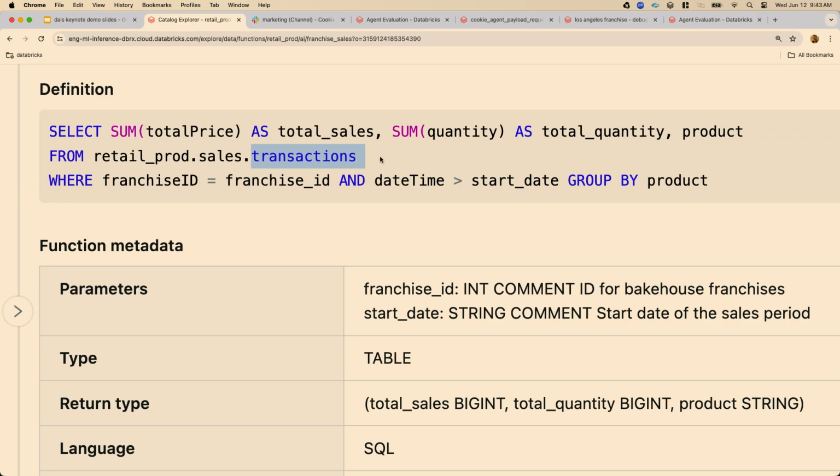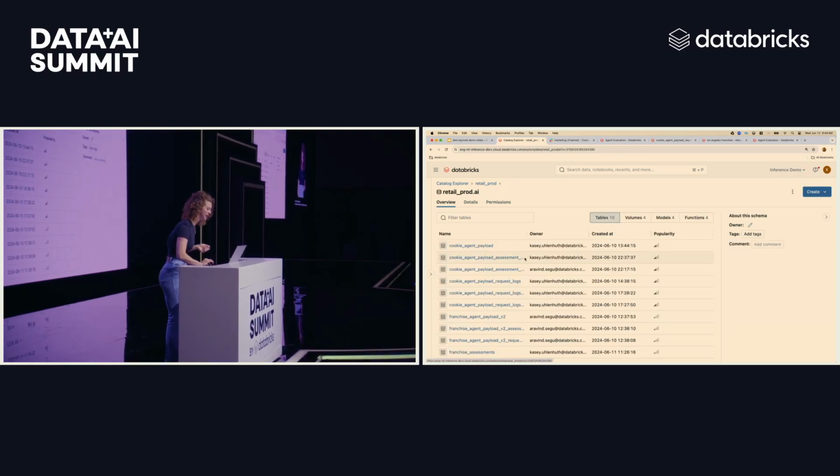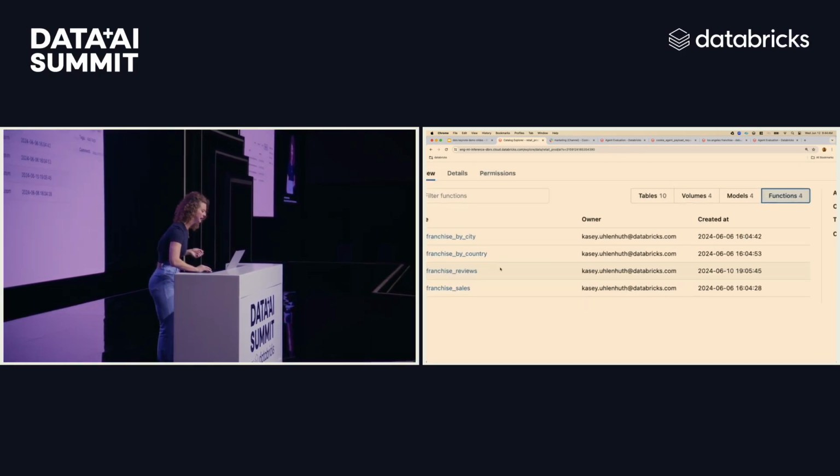And this is where it's really important that your tools are governed alongside your data, because only the people who have access to this underlying transactions table are able to successfully call this tool. And that's why we need this centralized governance across data, AI, and tools. So some of the other tools that we've created that are leveraging our enterprise data are in here as well.